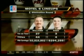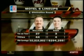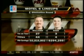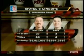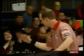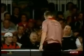Our next Motel 6 matchup, the Hall of Famer Walter Ray Williams Jr. versus Sean Rash, who won the opening major of the season, the USBC Masters in Milwaukee. And we begin with the Ocala, Florida native, Walter Ray Williams Jr. When you get old, you gotta, I don't know. I'm still trying to figure it out. The generic 5-point strike. Now we start getting a little challenging for Mr. Williams Jr.